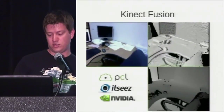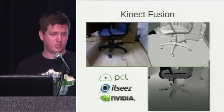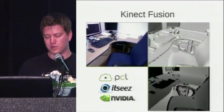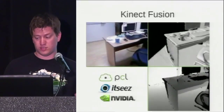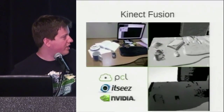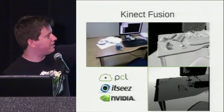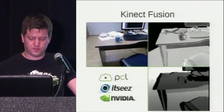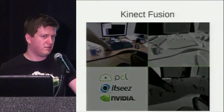This is Kinect Fusion. This is an algorithm that came out of Microsoft, and there's an open source implementation of it in PCL. This was a cooperation between people at Willow, people at NVIDIA, and some of our OpenCV developers in Russia. What it's doing here is, you can see the color image just for reference. On the bottom right is the actual depth image that it's getting in, and then it's fusing that data over time to get a really nice reconstruction of the world in the top right. And this is being done in real time. All of the heavy computation is being done on the GPU.